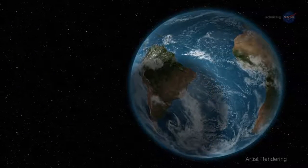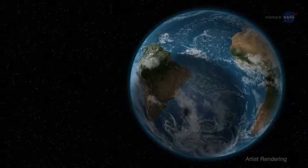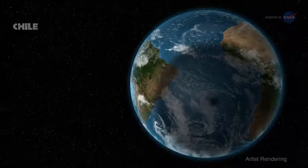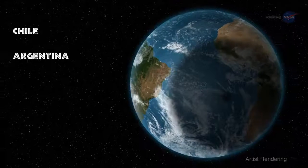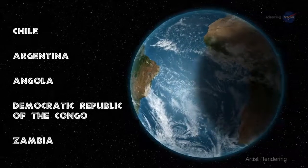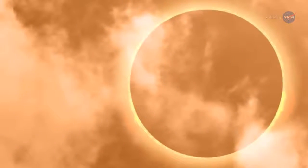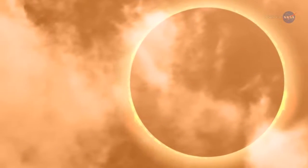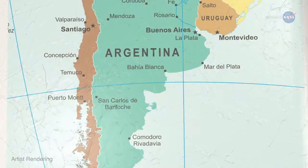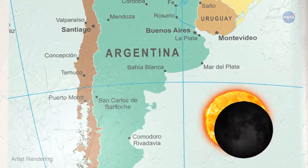This eclipse will be an annular eclipse, with a narrow path of annularity snaking across 5 countries: Chile and Argentina in South America, and Angola, the Democratic Republic of the Congo, and Zambia in Africa. People in those countries can see the ring of fire for almost a minute and a half. Outside that path, the eclipse will be partial.